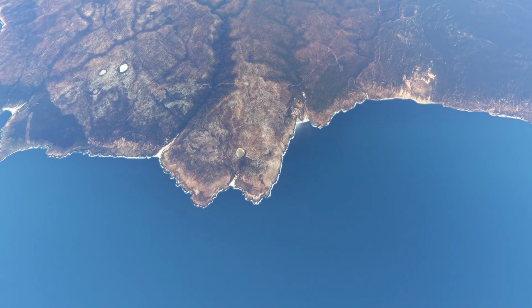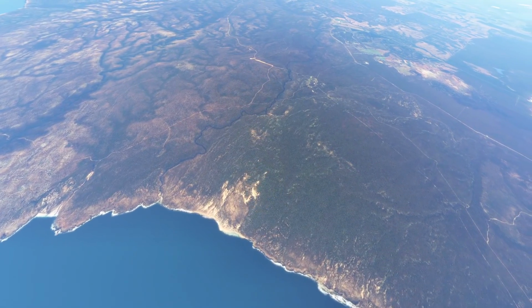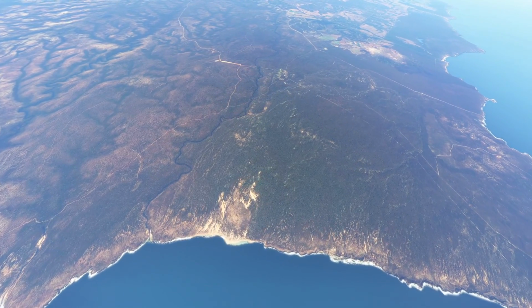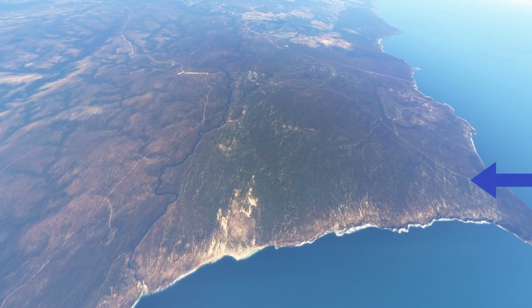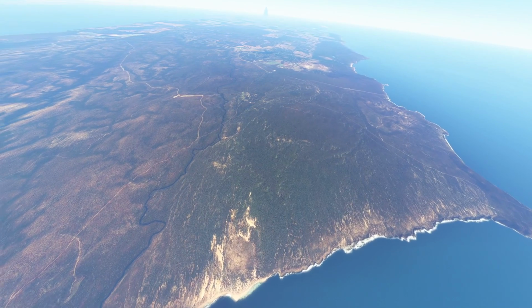As we reach the western coastlines of Kangaroo Island, we're greeted by some extremely large chevron shapes. After this mega tsunami scaled a 150 meter high cliff face to get here, where it then deposited chevrons up to around 20 meters high. It followed this river system deep into the land too.